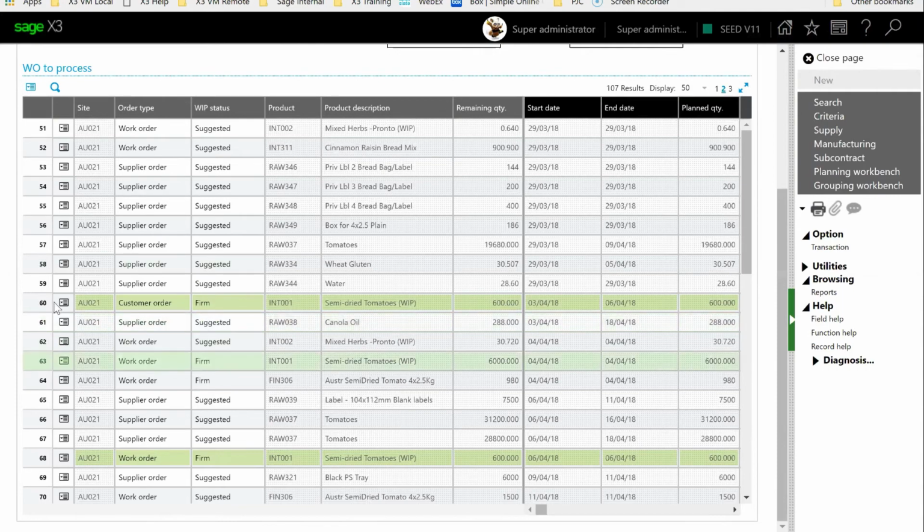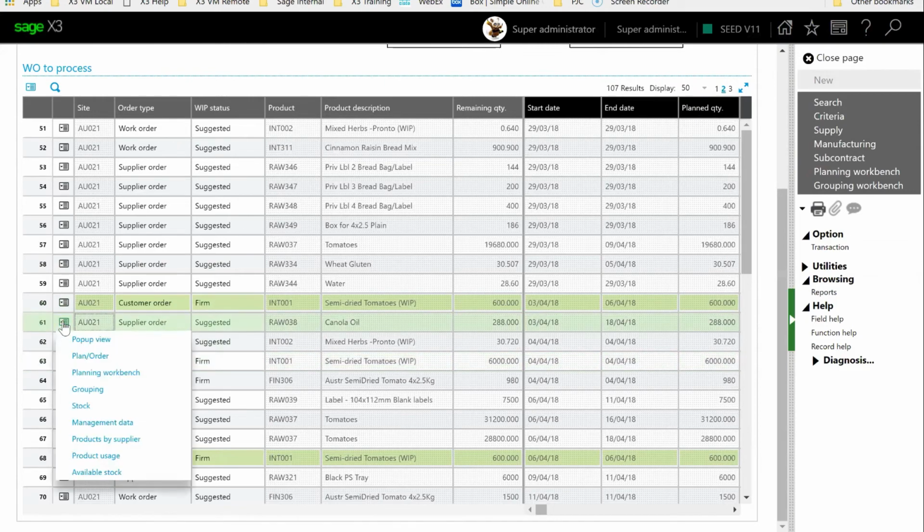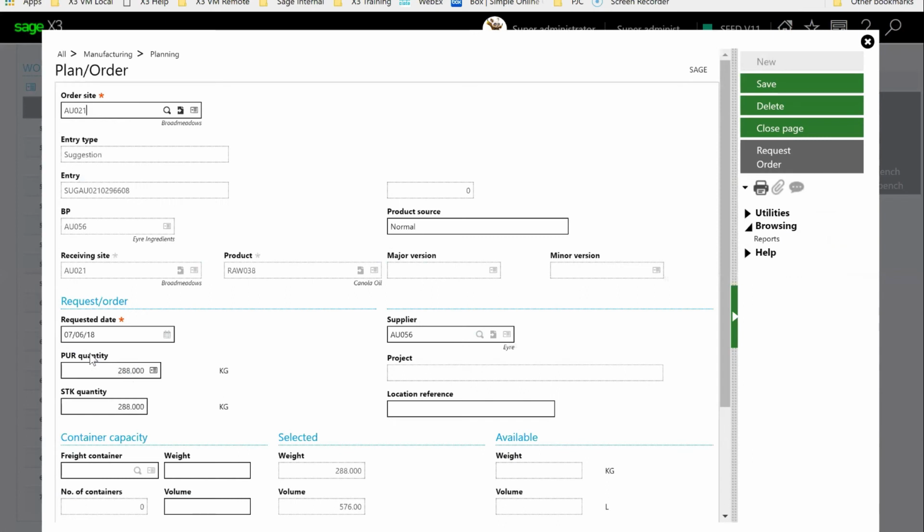And let's have a look at this oil, for instance. What I'll be able to do is execute the plan. So I could say I'd like to raise that order for that oil, and it's suggesting the quantity, and I can change that quantity obviously.